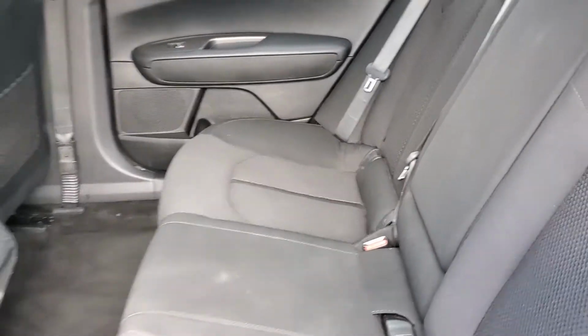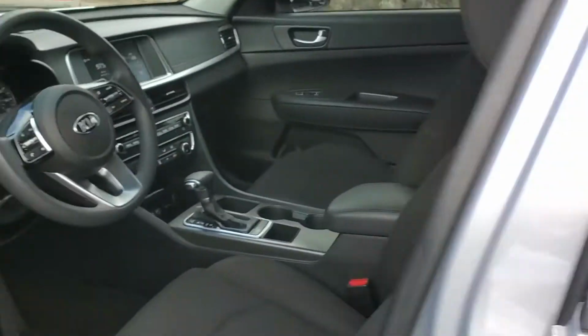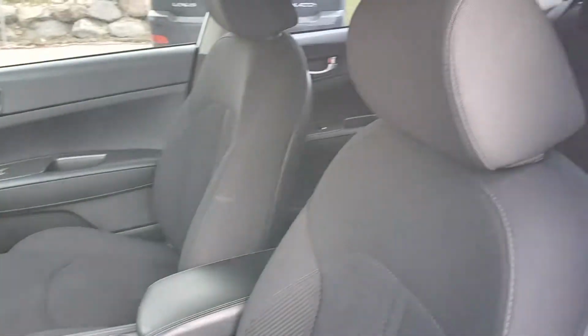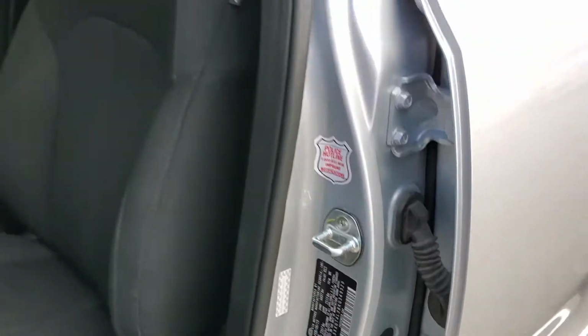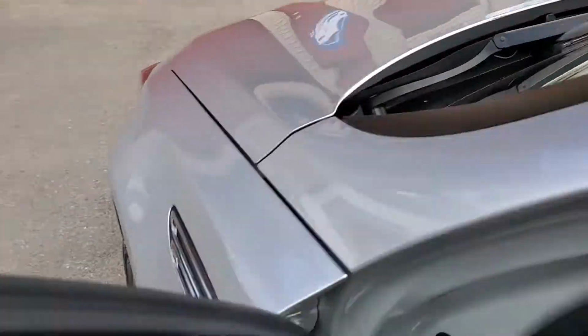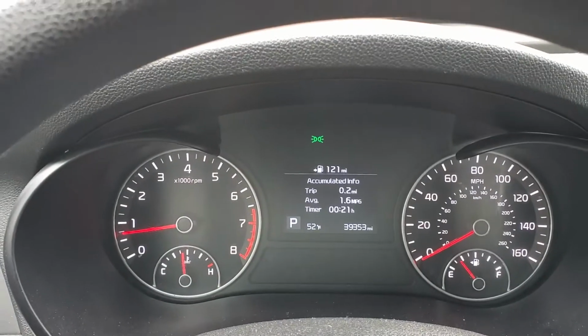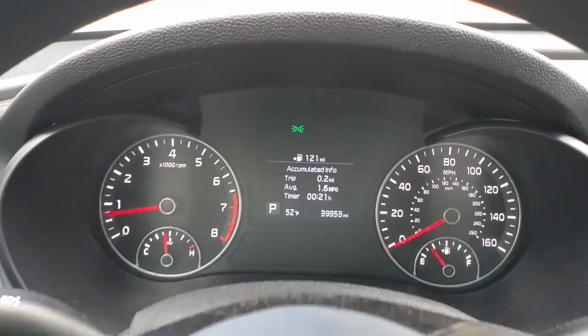So it does have charcoal colored fabric seats. Here's a shot of the VIN right here, and I will upload some still photos of these as well. Okay, and as you look down here, you'll see that it has 39,353 miles on this vehicle.